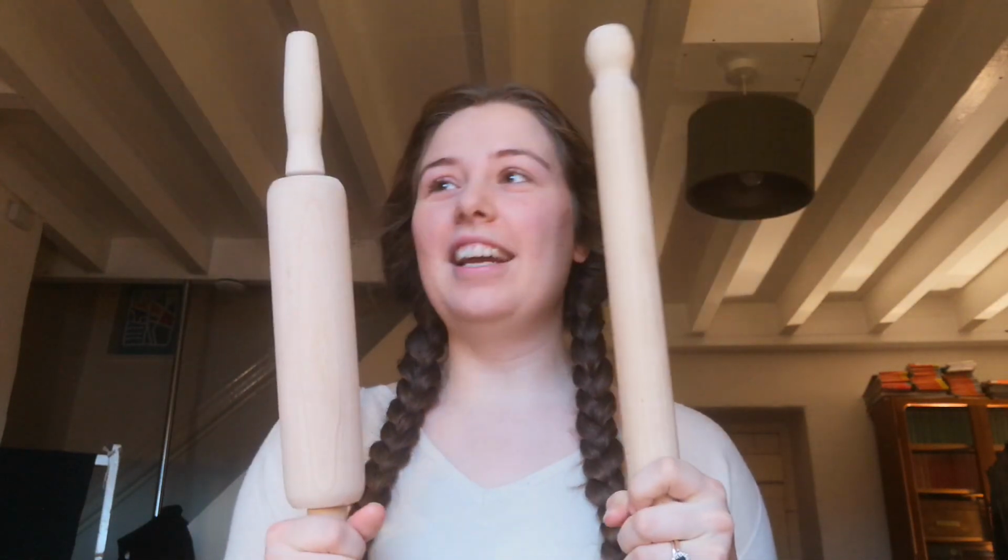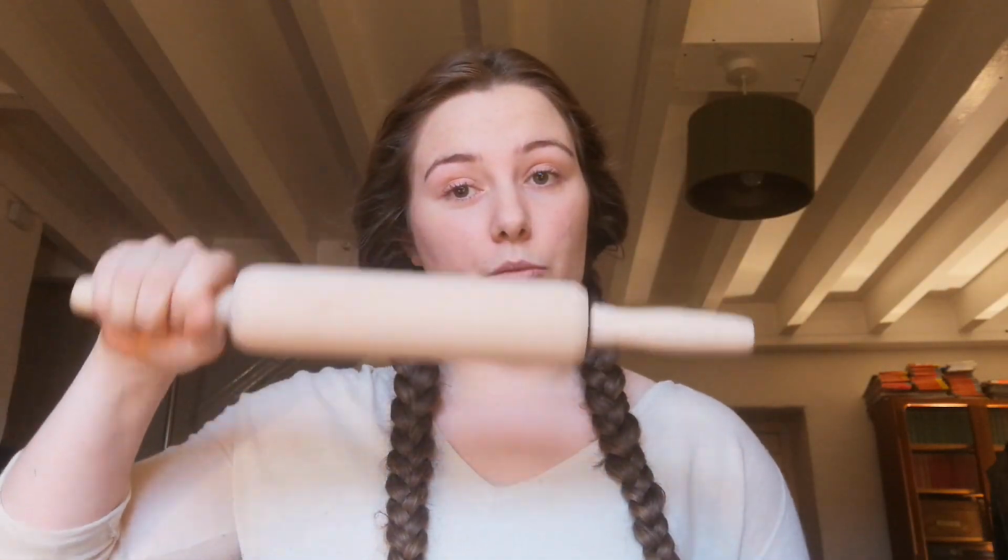So this is what we're going to be doing. We're going to be using rolling pins on our muscles because theoretically, when you get a massage, it's not far off of having someone roll your muscles anyway. So we're going to use a rolling pin. I'm not going to use two because I think that's a bit ridiculous. So I'm going to use the one that rolls.